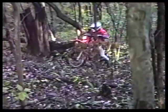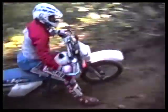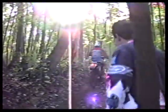Remember, the ground was still damp from yesterday, so the leaves were wet and there was a little bit of mud right on the top. But the people who took the alternate route didn't seem to have any trouble cutting through that and getting right on up the hill. Now here's a guy that's got some momentum. He just motors right on up over the top.